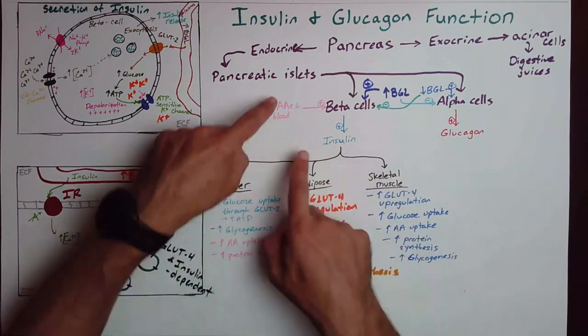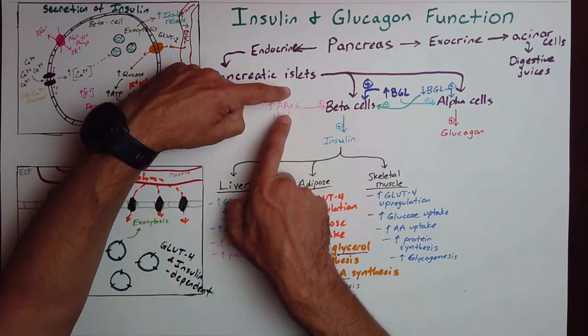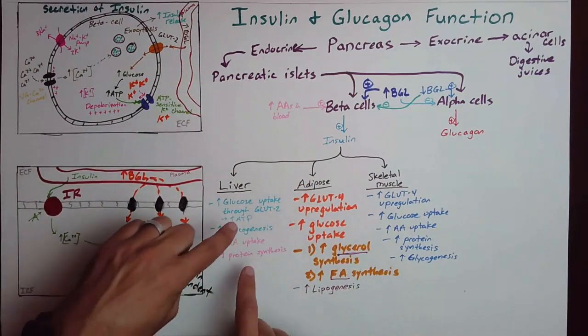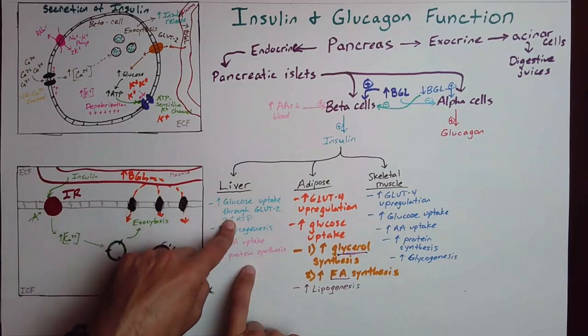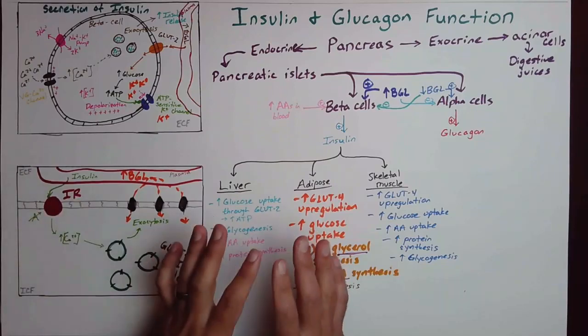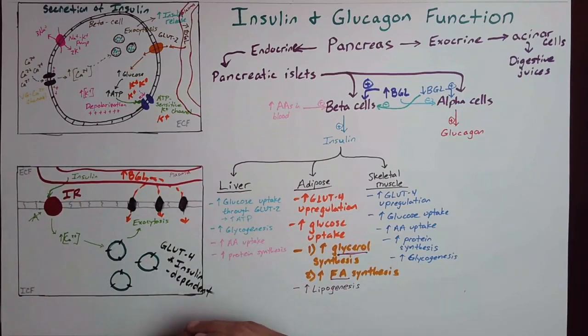The other thing that typically increases are also amino acids. Hopefully we're doing it together with a healthy, balanced diet. Those amino acids go to the liver and produce new proteins. Those amino acids go to skeletal muscle and make new proteins. That's insulin.